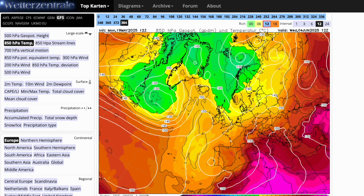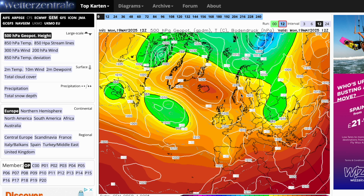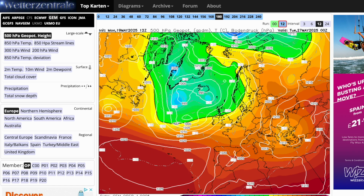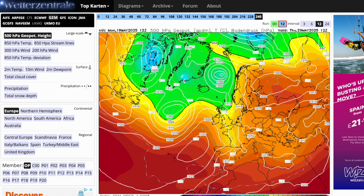So we'll have to wait and see, but definitely GFS all on board with this return to westerly flow, not really going anywhere there for the final week of May and early June. Now, if we compare to the latest GEM, broadly very similar. Low pressure breaking through as we head into next week and really dominating much of next week.